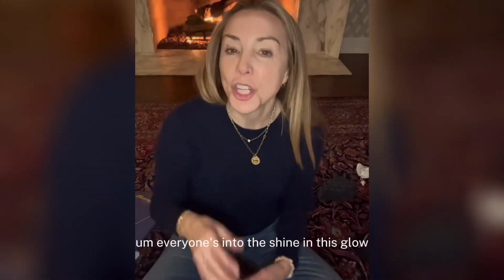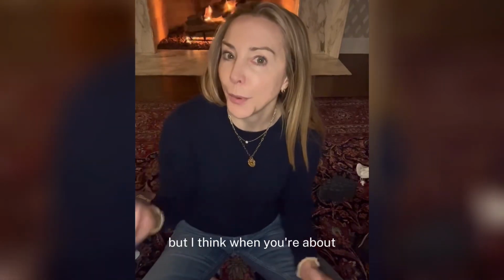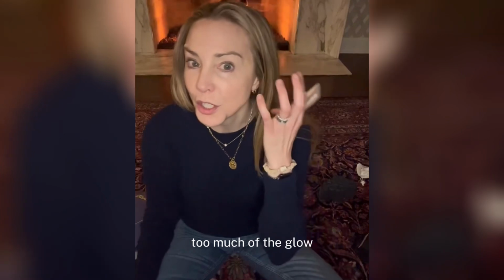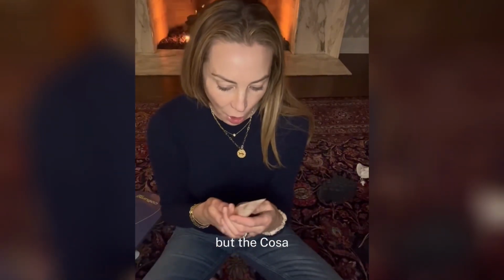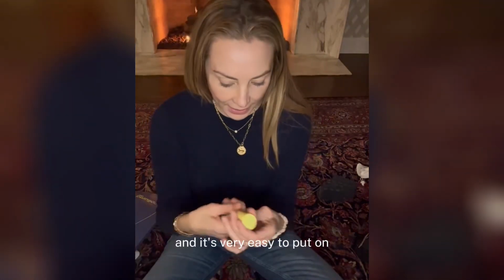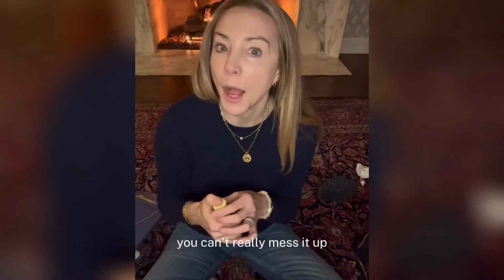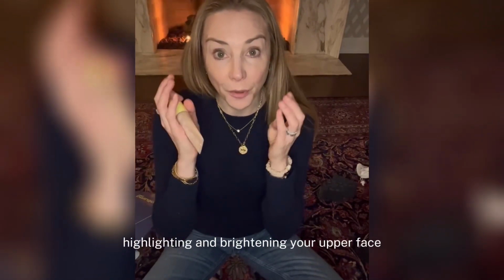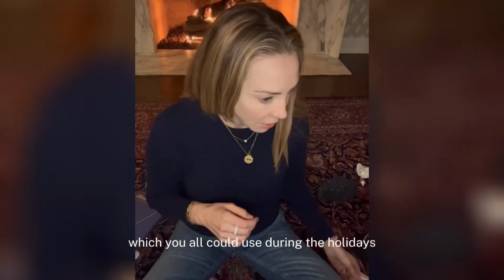Everyone's into the shine and this glow, but I think when you're over the age of 25, it is hard to pull off too much of the glow. But the Kosas Glow I.V. is not, can you see that? It's not too shiny, and it's very easy to put on. You can't really mess it up, and it does sort of do a nice job of highlighting and brightening your upper face, which you all could use during the holidays.